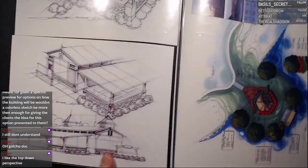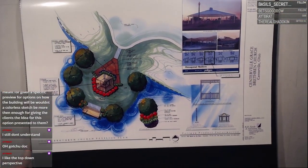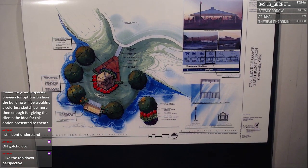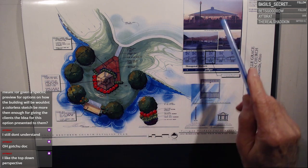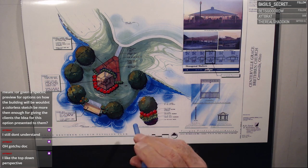Let's turn a page here for a minute and go that way. This is a little plan view study here, full color, for a church that was located in Pavilion, Grace Brethren, and I think it was Worthington. They had a site plan with a little bit of lake. They wanted a little overlook area and a pavilion area built, and there are little photo references of what we're after.